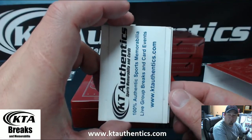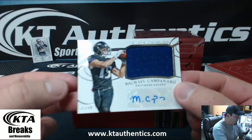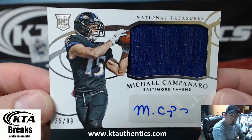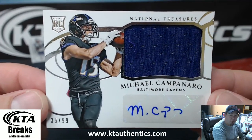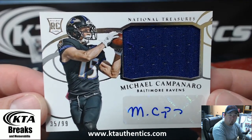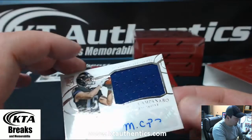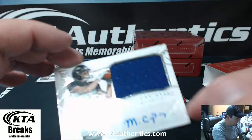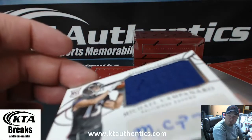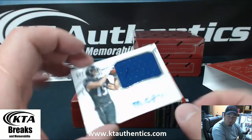Next one. Huh. For the Baltimore Ravens, jumbo rookie patch, 35 of 99, Michael Campanaro. Is that the third hit for the Ravens? Yeah, weird, huh? Look at the little thread right there.